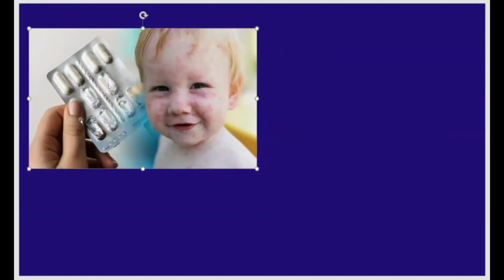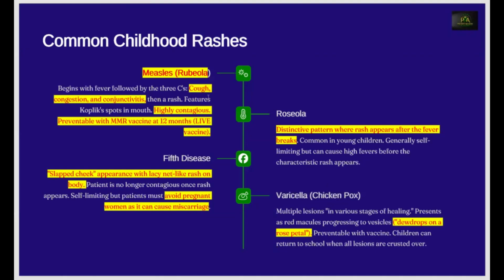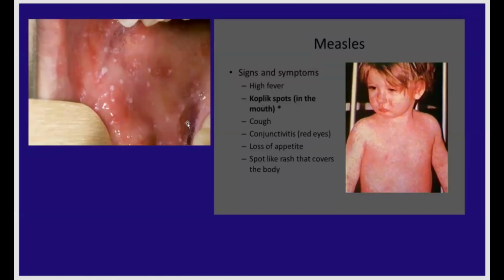But we'll still see all these childhood rashes in pediatrics. Just to have an idea, the first one is the measles, and we say that the measles is accompanied by cough, conjunctivitis, and congestion, and they have all those whitish patches inside the mouth, known as what? Koplik spots. Okay.